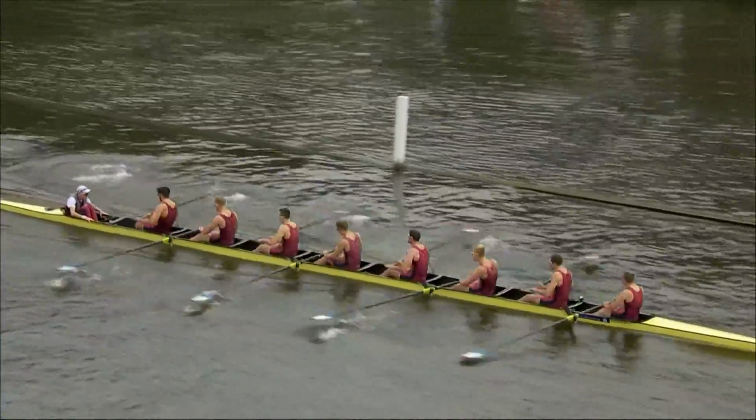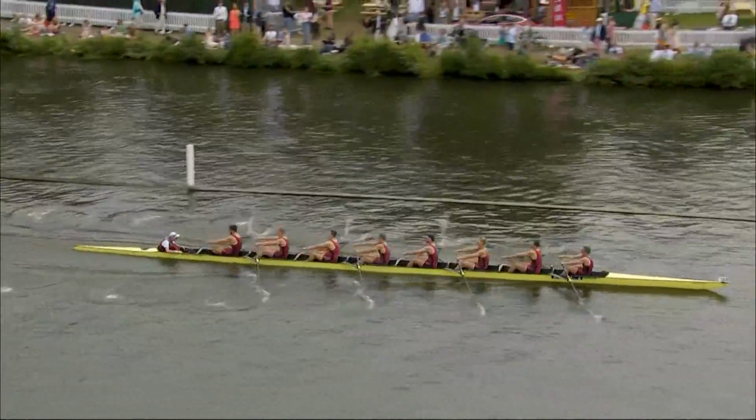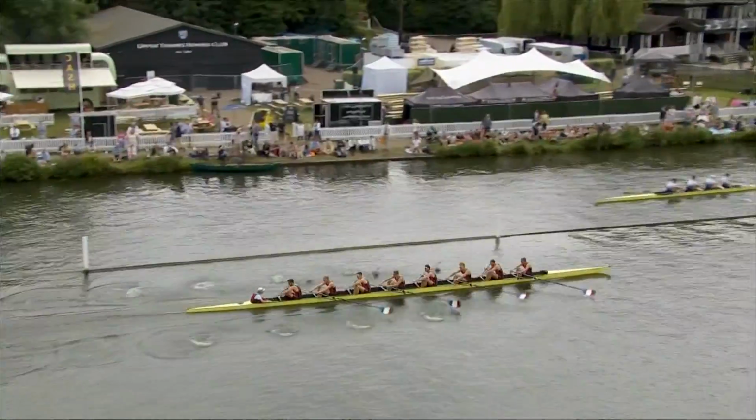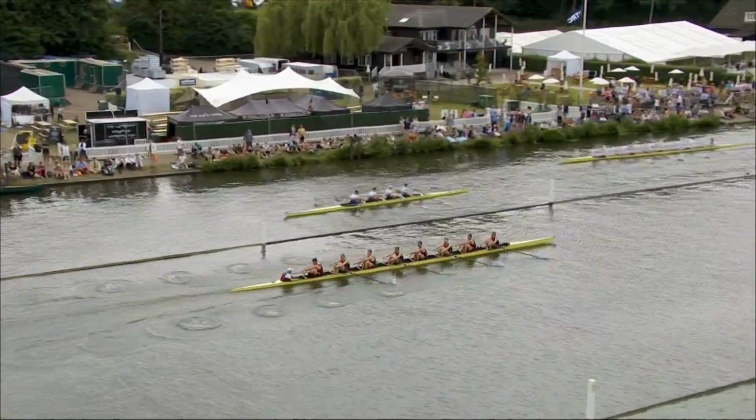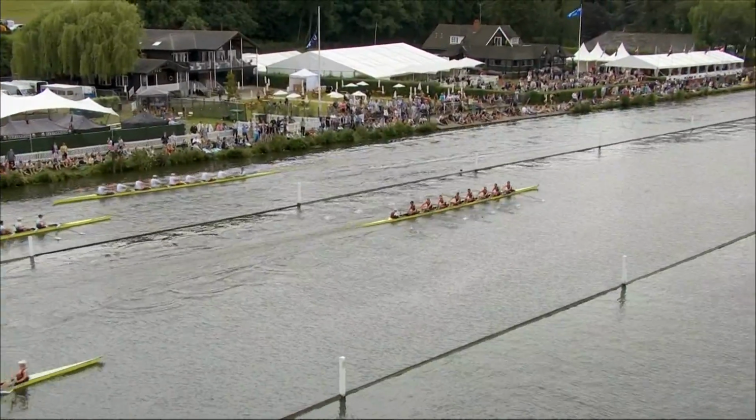Well, that's right, yeah. Jamie Stanhope in the stroke seat. Both you and I, Martin, rode with his father, Richard, at the World Championships 25 years ago when we were in the flush of our youth, or at least I was, and we had a fantastic time. Great team spirit in that crew, just like they have in this one here.